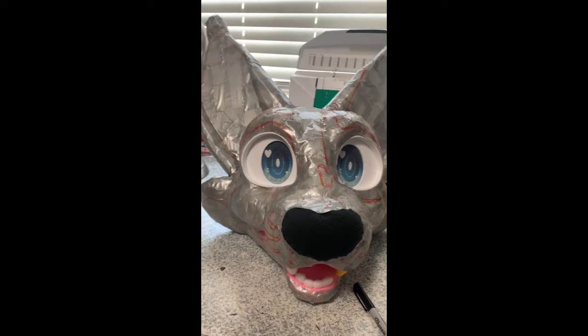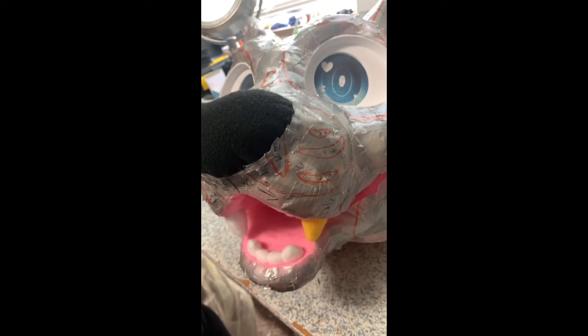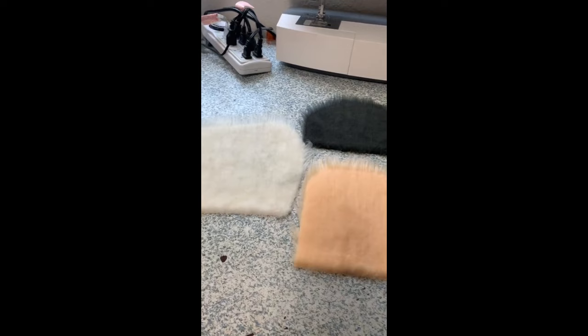Then mark the color, number, and fur direction of each piece. Cut them out, then trace them onto fur. Shave the pieces that need to be shaved, cut them out, then sew them together.